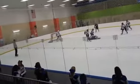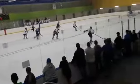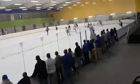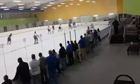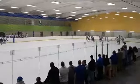He sends it to the middle to Bowles. Bowles goes down. Evansville picks it up, and they've got a 4-on-1. Oh, and they lose it. Goes straight to the net, and Kane Wilson stops that one. Sends it back behind the net. McFarland picks it up. He gets checked into the wall. Evansville tries to steal it.